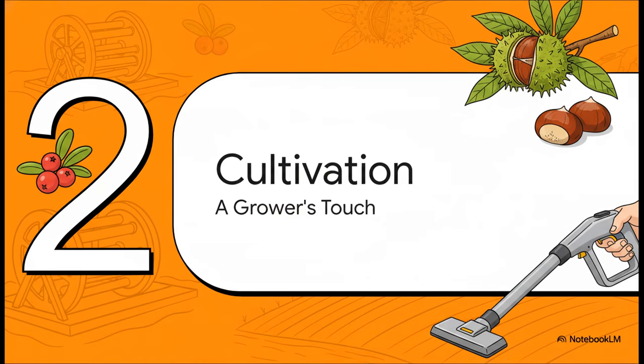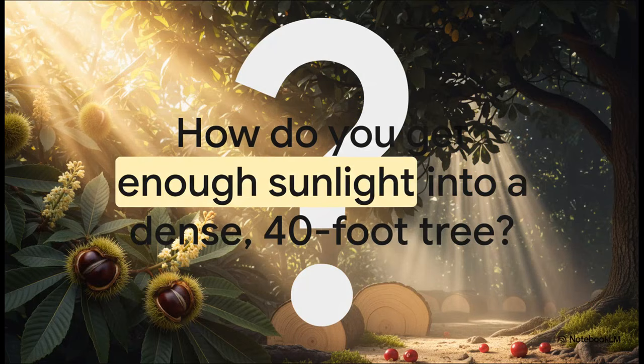So, once you've got that foundation right, it all comes down to the grower's touch. It's the specific, really hands-on practices that turn a good spot into a super productive farm, and that's what we're looking at next. All right, so here's a puzzle for you. Imagine you're a chestnut grower. You've got this dense 40-foot tall tree. How do you make sure sunlight gets deep down into that canopy?